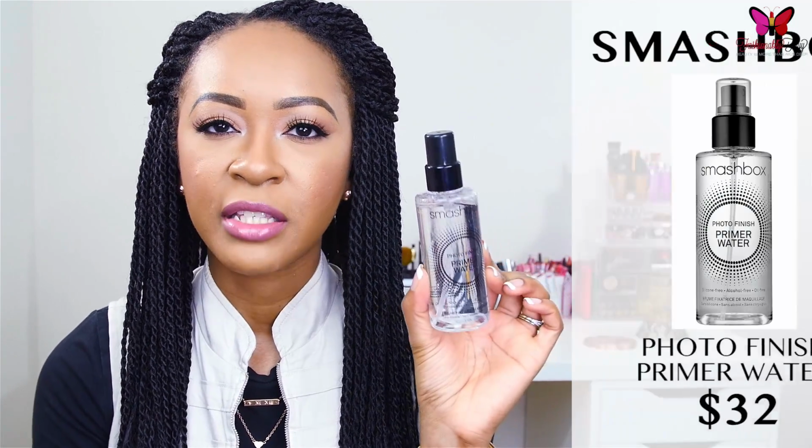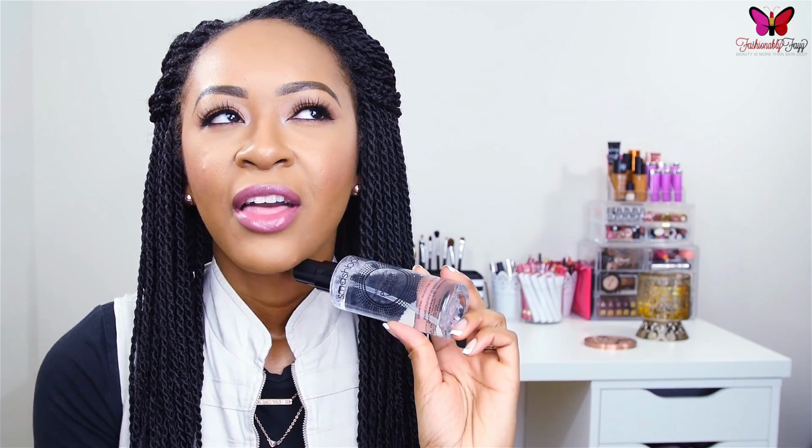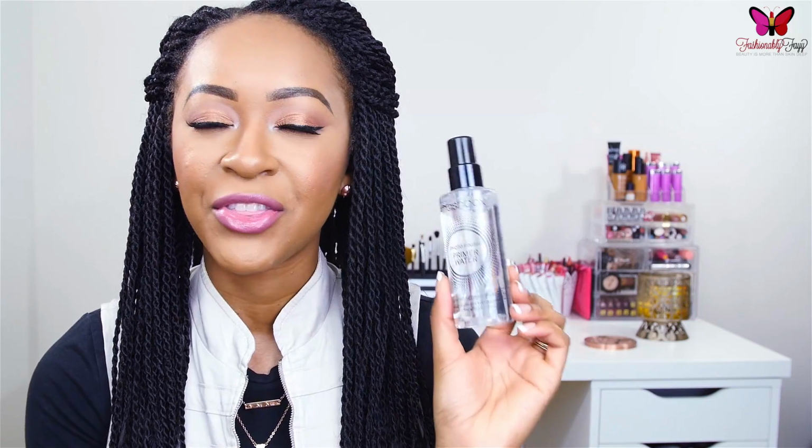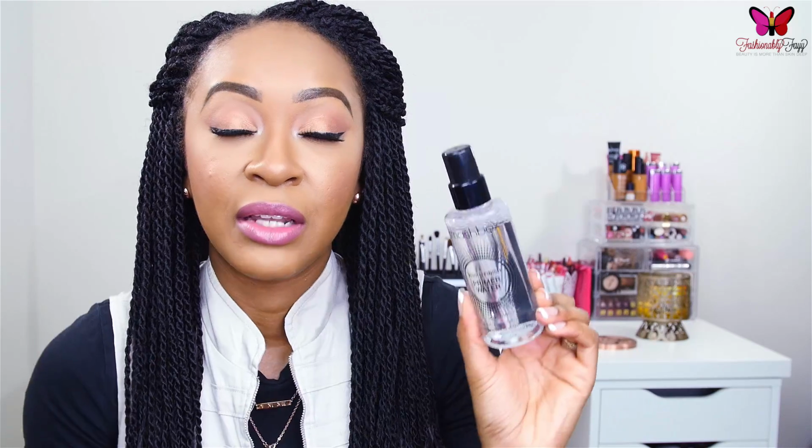So next up, I want to talk about two other primers that are not necessarily for controlling oil, but I do want to mention them before I get into the oil controlling primers. So the first one I mentioned earlier is the Smashbox Photo Finish Primer Water. Now, when I initially heard about this primer water, I thought that it was kind of gimmicky. I didn't think that it was really going to do anything. I just kind of assumed it was just another product to get us to spend our money. But I was very wrong. This is the third bottle of this that I have purchased, and I will continue to repurchase it because I do see that it does make a difference.